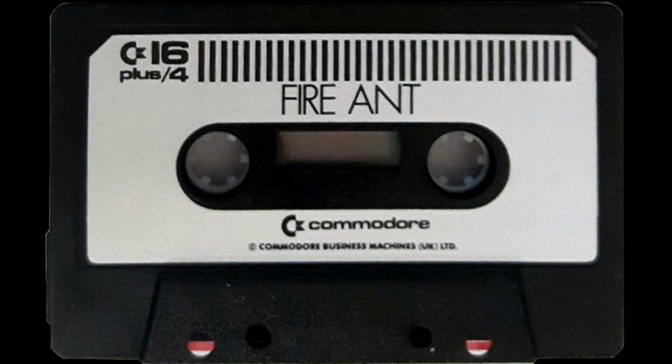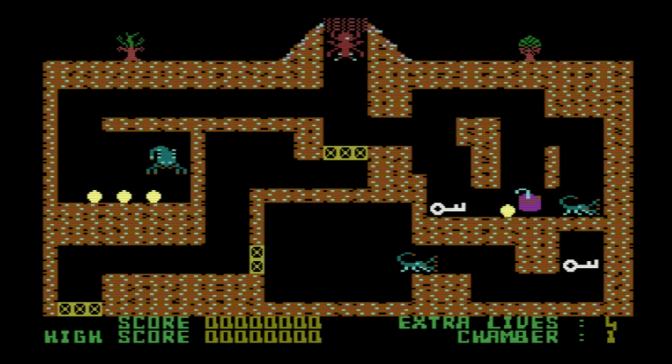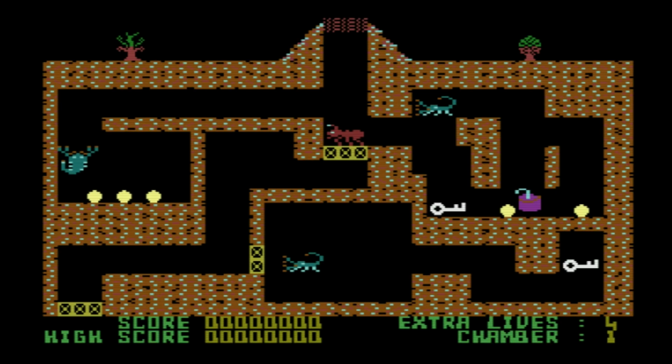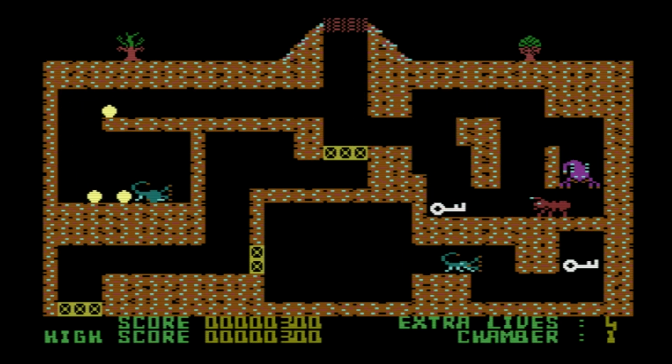Okay, my first pick, I'm going to go with Fire Ant. Now, this is one of the 10 packing games that came with the Plus 4. And on that first Christmas morning, this was actually the first game I played on the new computer. So lots of nostalgia there for me.